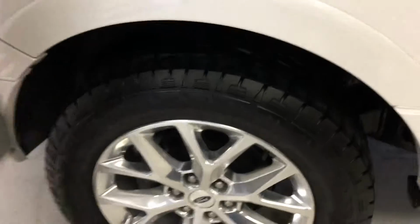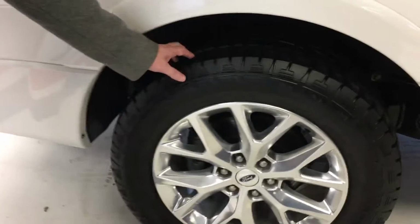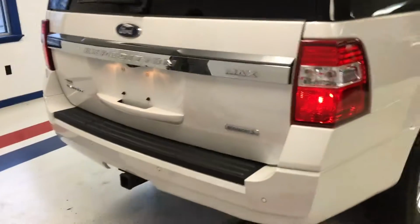Again, just to show you the rear tire area, it is a matching Hankook tire, and the depth is about the same, about 8 32nds, and you can see the wheels are nice and clean, no scuffs or scrapes on those wheels. Continue around to the back.